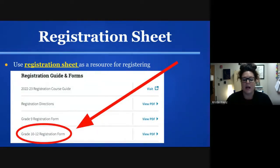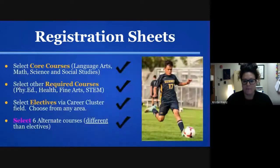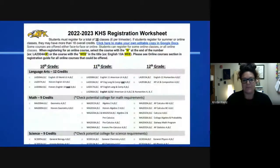Your form will be on the registration website, so go there and click on the form. Here you will see a list of core classes, other required classes, and then the electives will be broken into career clusters. So hopefully that will help you in selecting electives that would maybe indicate which career you are leaning towards. This is what your registration worksheet would look like.